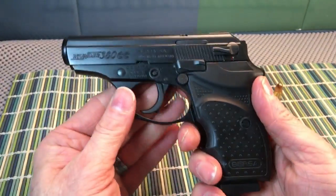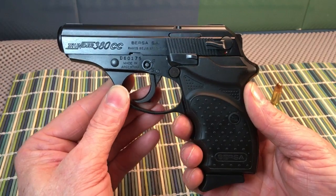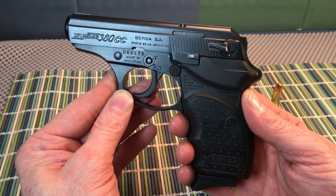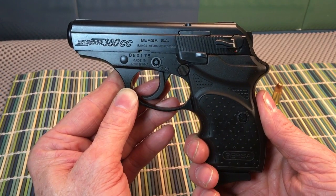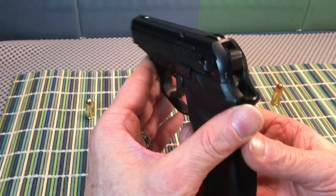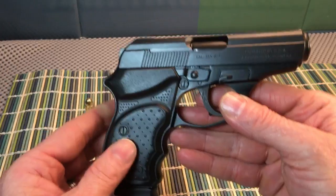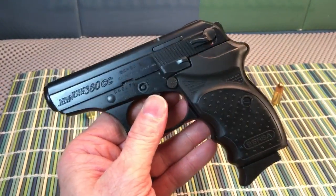But folks, this is it. This is the Bersa Thunder 380cc. It is a very good low-cost solution for people on a budget to have a pistol that works. So this is it. This is the Bersa Thunder 380cc. This is a very viable option for people on a budget who can't afford very expensive firearms but still want to defend themselves and their families. I would happily direct them to this pistol.